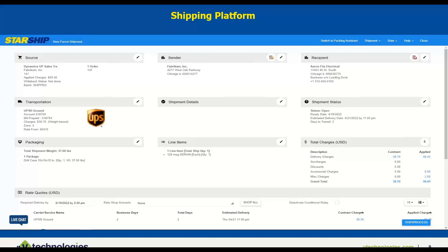And then you see your total charges. That's just, you see the contracted rate there. That is your contracted rate with your UPS account, your FedEx account, or your carrier's accounts. And then you also see your applied charges there. That's basically any kind of freight rule that you want to have applied to your shipping operation. That's anything from a markup, to a handling fee, to free shipping. StarShip gives you the ability to customize those for you at any case along the shipping aspect, where you can have it per customer or one markup or freight rule across the board.